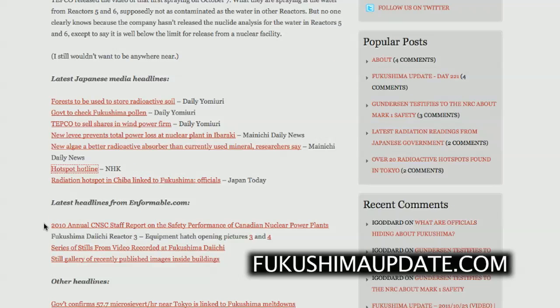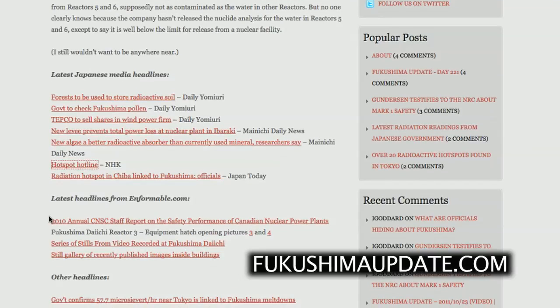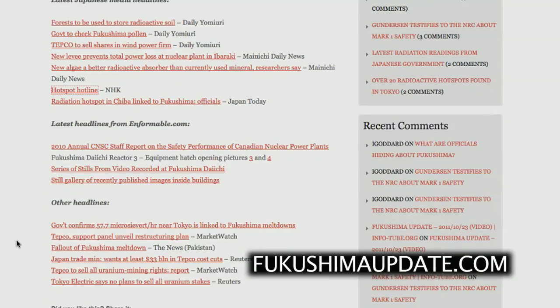All right, so let's move on. Next one from Japan Today: Radiation hotspot in Chiba linked to Fukushima, say officials. A pretty important story, and one that we'll get more into a little bit later. But first, latest headlines from Informable.com. 2010 annual CNSC staff report on the safety performance of Canadian nuclear power plants. That's a Freedom of Information request. Fukushima Daiichi Reactor 3 equipment hatch opening pictures 3 and 4. Yesterday we had 1 and 2. A series of stills from video recorded at Fukushima Daiichi, and a still gallery of recently published images inside the buildings.